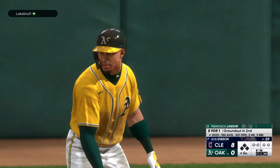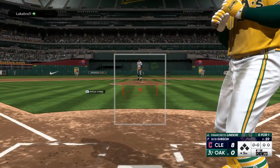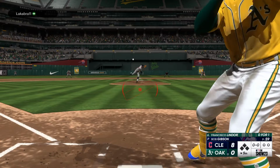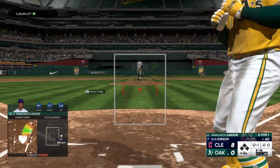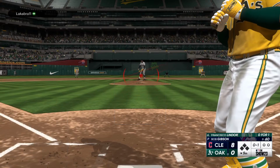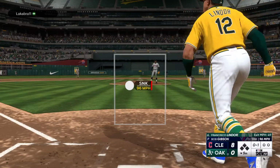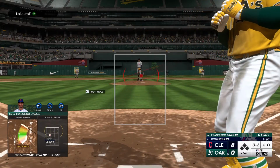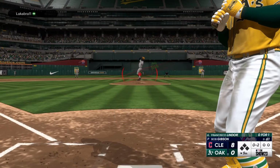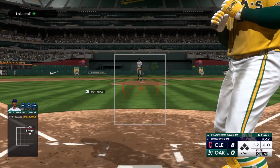Bottom of the inning at the plate, Francisco Lindor. The pitch. They've got a potent lineup. And when you think about teams capable of rallying from this kind of deficit, they're right at the top of the list. Oh, 0-2 now. Just missed. It's a good take.